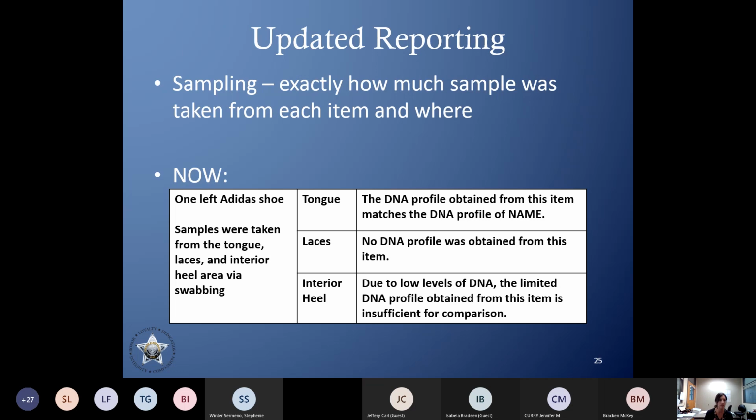But in reality, in the laboratory, we took a swab from the tongue of the shoe, we took a swab from the laces of the shoe, and we took a swab from the interior heel of the shoe, and we analyzed all three of those samples separately. And we got three kind of distinct DNA results from that.